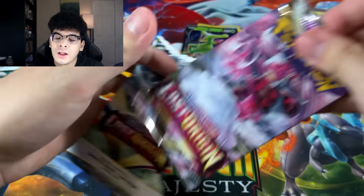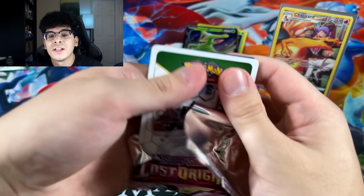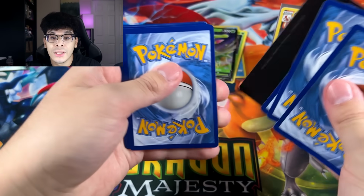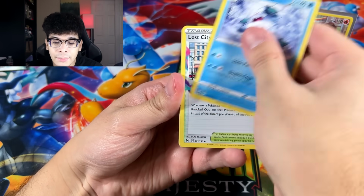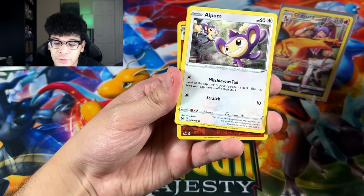Maybe I chose the right packs. This GameStop had like 5 packs left, so hopefully all the ones I chose were the chosen one. You feel me? They were the chosen one. Here we go. Can we get something in the trainer gallery side? Maybe the red and Pikachu VMAX.